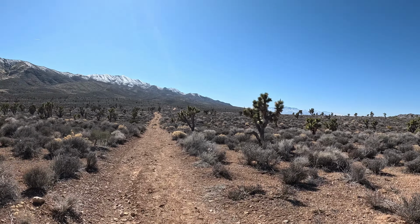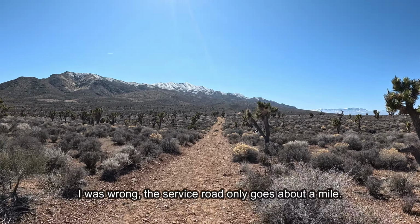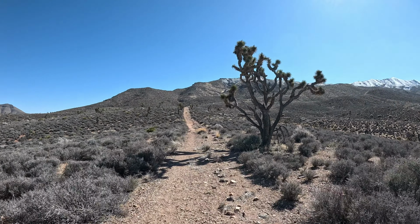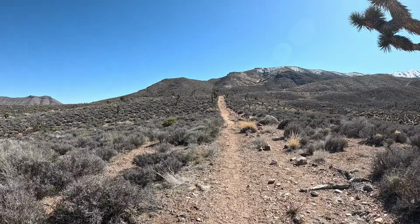Looks like the trail is just going to be a service road to the top, because I know there's some antennas and stuff up there. Should be cool. Big reveal at the end, being able to see Vegas. This continues to be just an old service road, not too rough. I think this is a good hike so far.